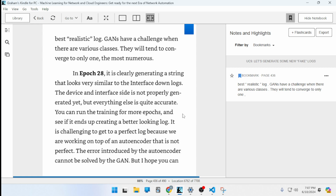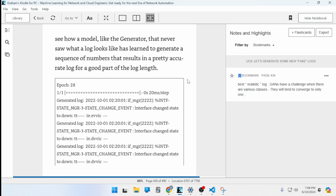At epoch 28, it is clearly generating a string that looks very similar to the interface down logs. The device and interface side is not properly generated yet, but everything else is quite accurate. You can run the training for more epochs and see if it ends up creating a better looking log. It is challenging to get to a perfect log because we are working on top of an autoencoder that is not perfect. The error introduced by the autoencoder cannot be solved by the GAN. But I hope you can see how a model like the generator that never saw what a log looks like has learned to generate a sequence of numbers that results in a pretty accurate log for a good part of the log length.